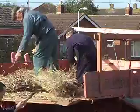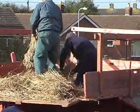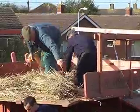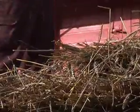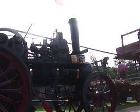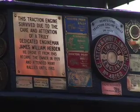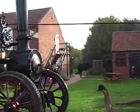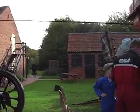Straw is forked up onto the top of the drum, where one man will cut the binding on each sheaf with a knife before passing it to another who feeds it into the top of the drum. It's hard work, particularly on a hot day, and the hours are very long. A drum like this one would get through several tons or trailer loads of straw in a day, producing an awful lot of corn. This shows early industrial mechanisation of farming, where things did get a lot easier, but naturally it was still hard work.